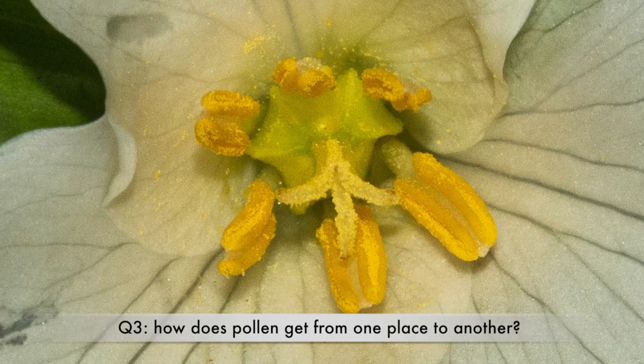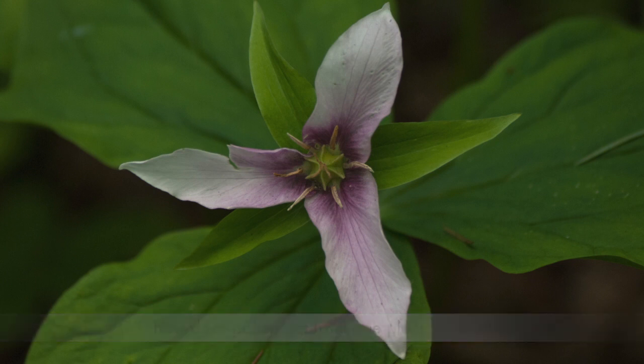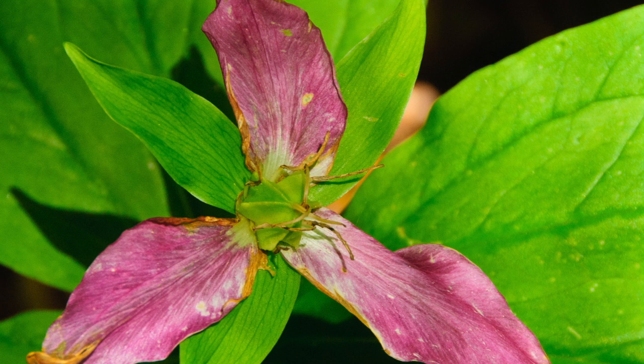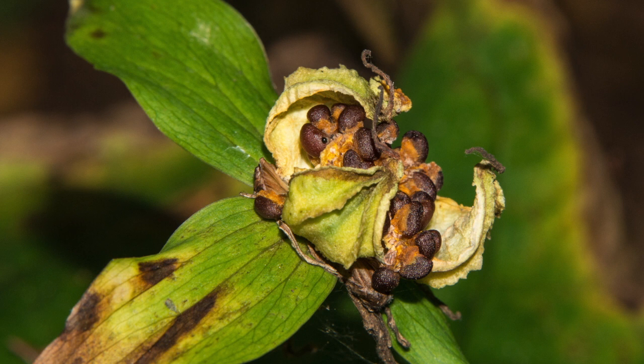How does the pollen get from one place to another? After a while, the pollination process slows down and the seed pod begins to dominate the flower. The flower starts to turn pink. The seed pod continues to grow and the petals get darker and darker pink. Then the flower petals go away, leaving just the 6-sided seed pod. Here's the seed pod that's opened up, displaying the seeds.